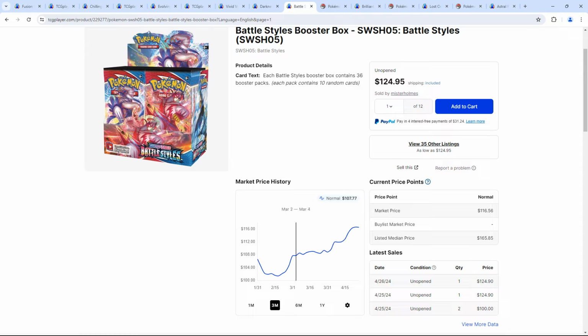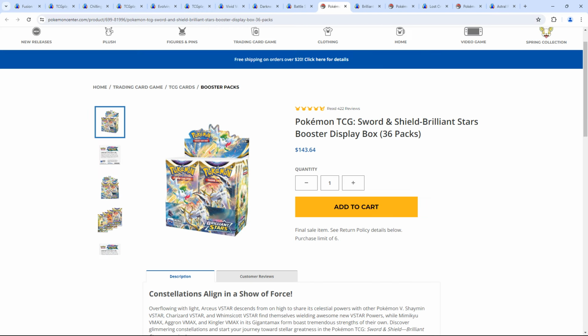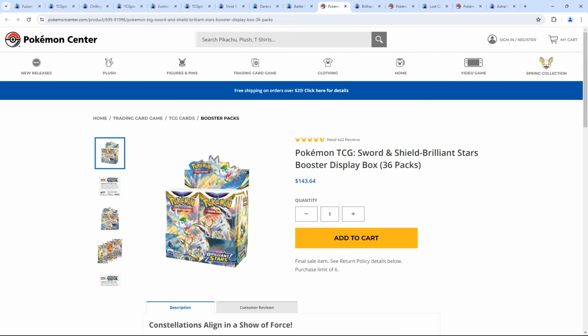But I mean, it's not the worst thing ever, but if you just look at it, the growth is pretty slow. But anyways, getting on to some of these other ones. So Brilliant Stars booster boxes are still in stock on the Pokemon Center website. If you go look on the Pokemon Center website, there's not many Sword and Shield booster boxes actually left. There's Brilliant Stars, Silver Tempest, and Battle Styles, I believe.